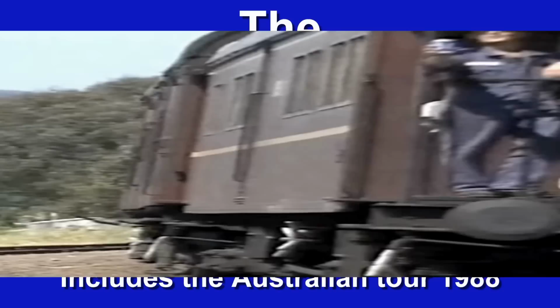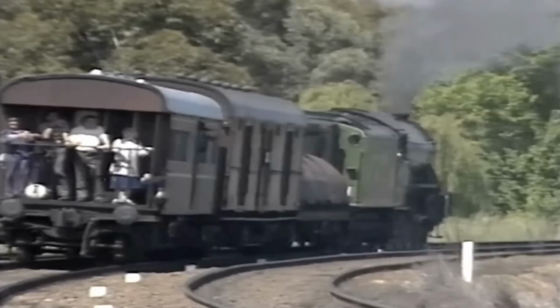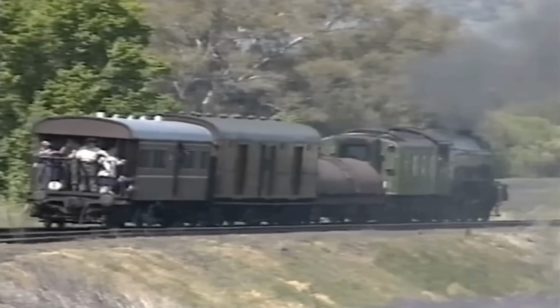So, as you can see from this clip here, which I've managed to pinch from a little bit of a YouTube video, this is the very first time she starts rolling in Australia. And here she's heading on the first journey down to Melbourne, and you can see that there's a strange water tender on her, and then what looks like a sort of utilities van, and then back of that it's like some sort of observation coach with the balcony at the back. So yeah, let's see what we can do about this.